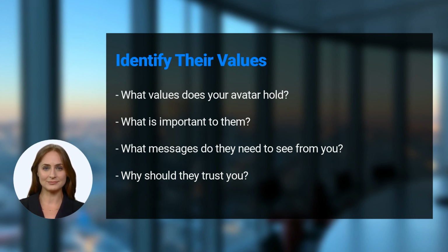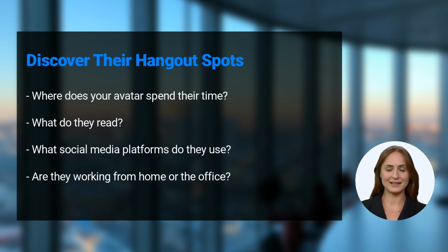To reach your avatar effectively, you need to know where they hang out, both in real life and in virtual space. Are they on Facebook, Instagram, Twitter? Or are they more likely to be on Threads or TikTok? Because if they're on it, you need to be on it. In fact, it's the only social media presence you need. There's no point spending time on a Twitter account if your avatar is on TikTok. If anything, they might see it as an indication that your business isn't aligned with them.